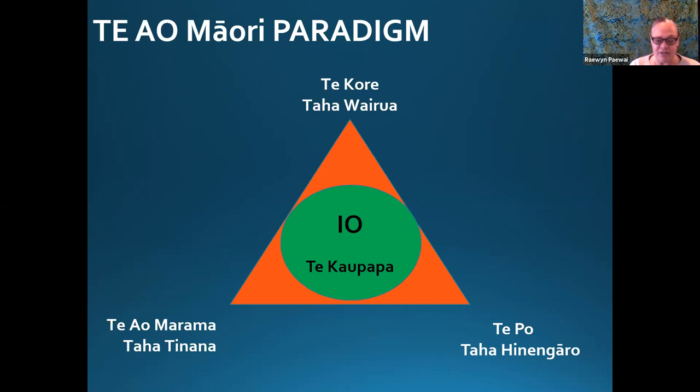We have to be able to determine its relationships to different terms in the thesaurus. From te kore to te pō, taha hiningaro, the world of darkness, the intellectual and emotional aspects of a word to determine its standard definition. That is, how it may be used in different iwi.